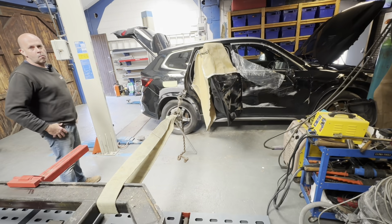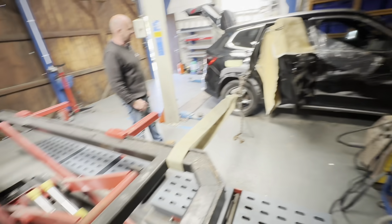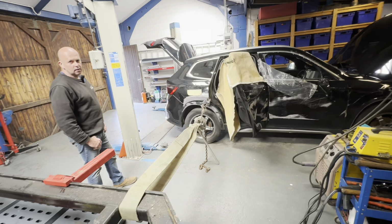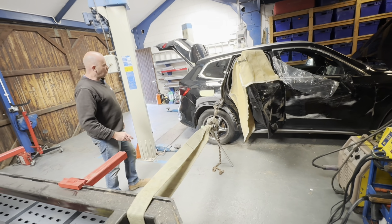So why get the frame machine out and get the car on it when you can bring the frame machine to the car? Go for your life, mate. I'm not even going to try and explain that one.